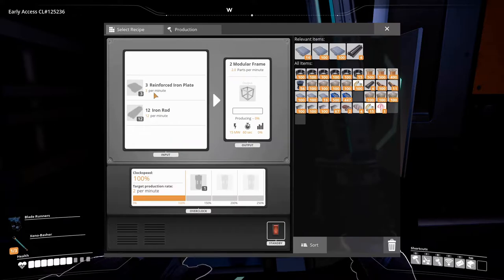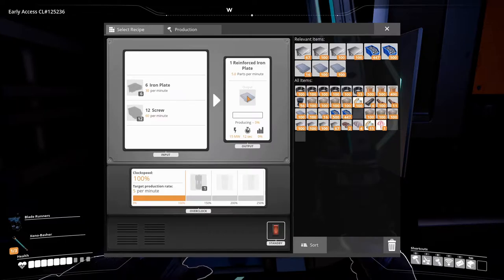Now, this takes 3 per minute, makes 2. So, if we say 160 belt, that's 20 machines, that's... So, wait. So, yeah, so that would mean that we needed this setup times 3. So that's 360 iron plates a minute that we would need.